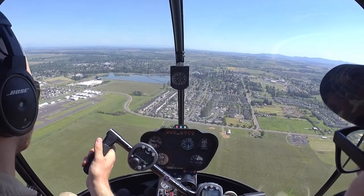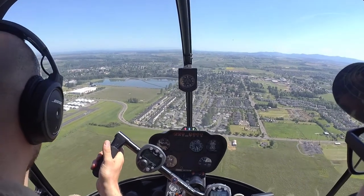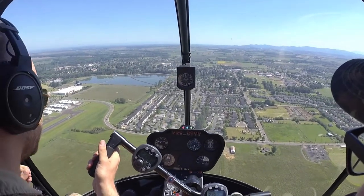Independence traffic, copy. 2304 Whiskey on left downwind for runway 34, about midfield, 1000.